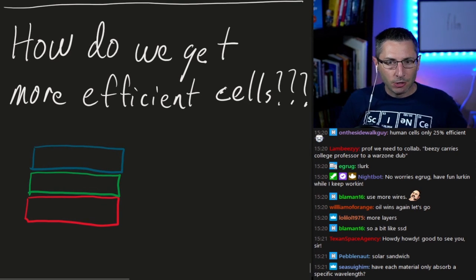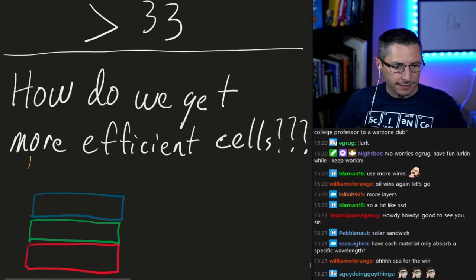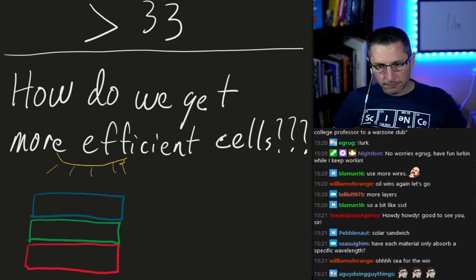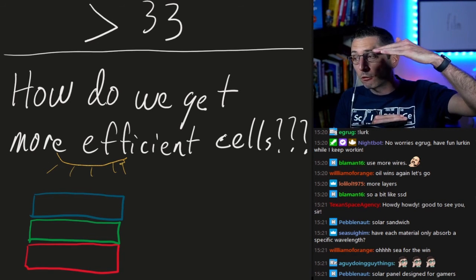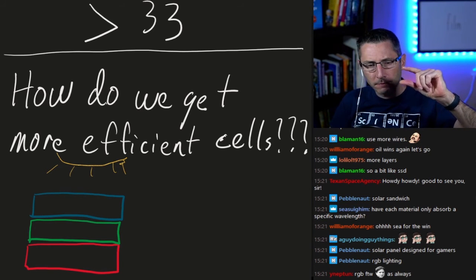Okay, and now our sun, boy, that sun sure is bright. Our sun is up here, sending its light down, okay? It encounters the blue layer first, which is the largest layer, right? The red light is too low in energy.